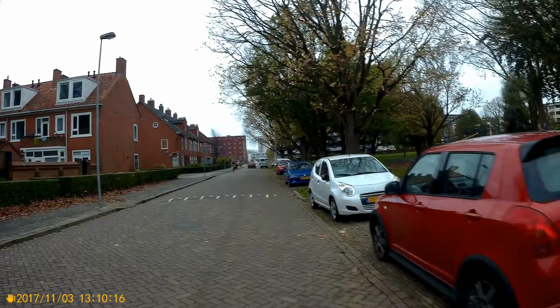A little bit of reckless driving from the motorbike. I saw him approaching the car and I really thought, well, he's going to hit it some way, but they went both the same way, so still not something I would do.